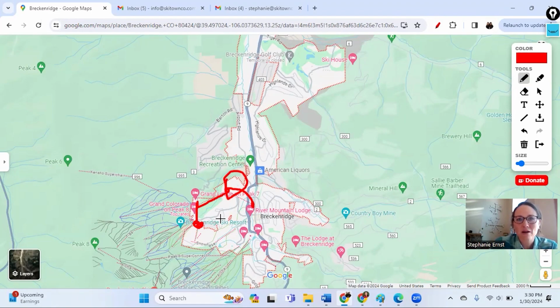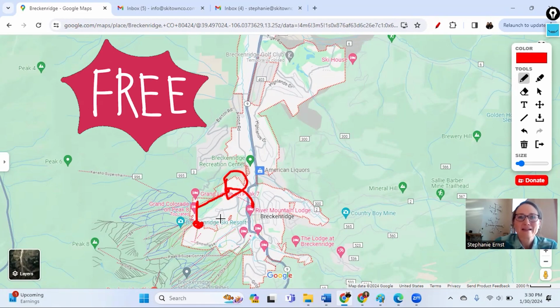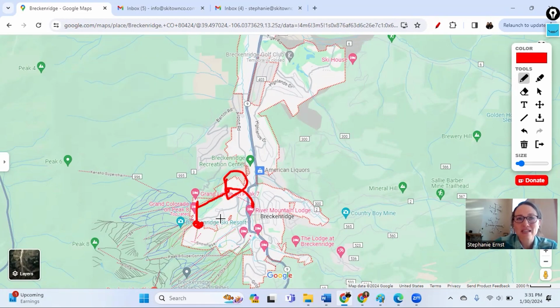Oh, and one other thing about our gondola, it is free. So grandparents that don't ski, kids that can't ski, and anyone else in between can enjoy the ride up and down and just enjoy the energy up at the base of Peak 7 or Peak 8.